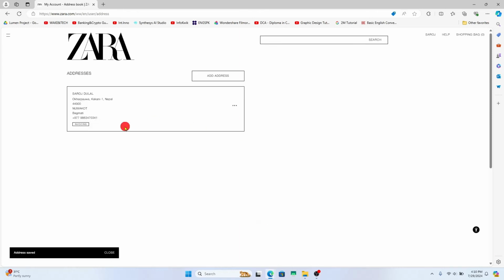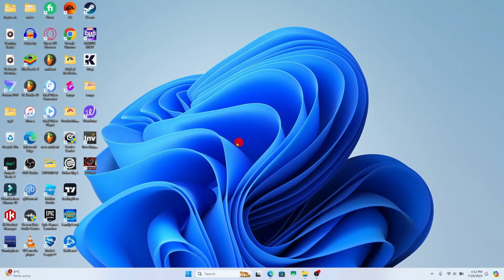And now, your delivery address will be changed on your account right away. And now, all of your deliveries will be made to this new address. And there you have it. That is how easy it is to change your delivery address on Zara.